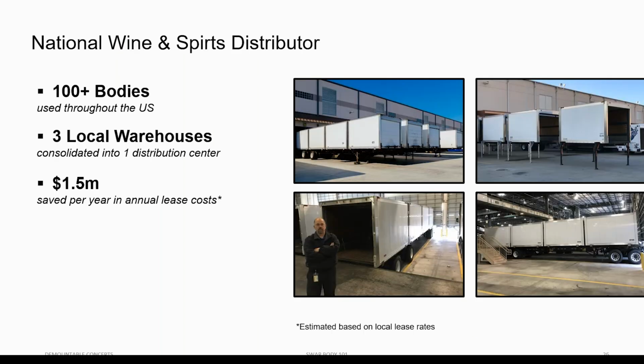And another industry is wine and spirits. This company operated 3 local warehouses all throughout Georgia. They were able to consolidate all of their product and inventory into one main distribution center just outside of Atlanta. And now they are able to deliver the entire state of Georgia without having the need for any type of cross-dock facilities, without having the need to touch product again. It just comes right off the trailer onto a straight truck and goes out and makes deliveries.